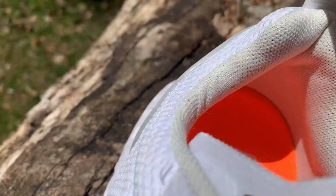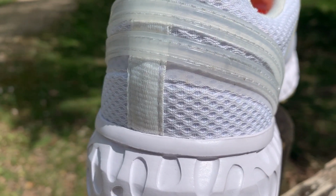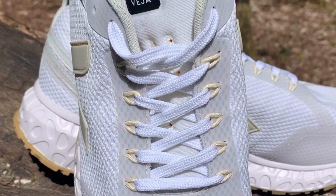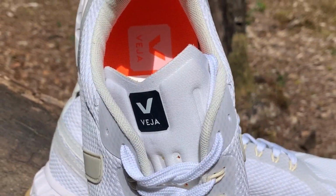The lining is made from a mix of organic cotton and recycled plastic bottles. And out here, you've got some TPU panels for protection in the toe box, and also a few overlays on the outside. And then the laces and the eyelets here are all 100% polyester.